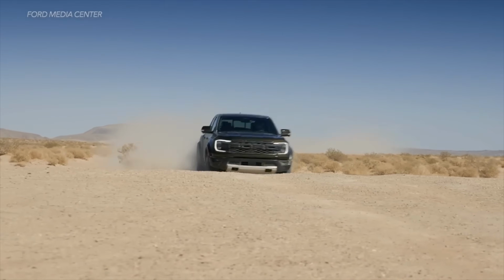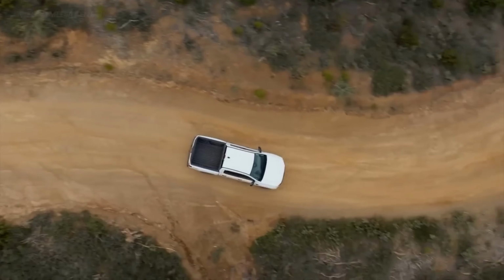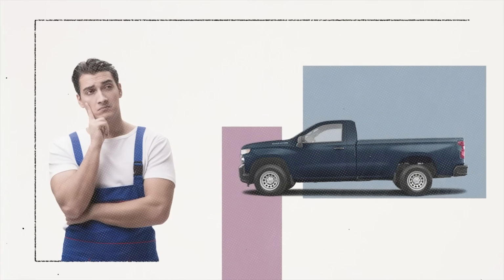Today we're looking at the different sizes and classes of trucks. I'll also tell you which trucks offer the best fuel economy within its segment. Choosing a pickup truck is no easy task. Reason is, there are various sizes and classes of trucks.